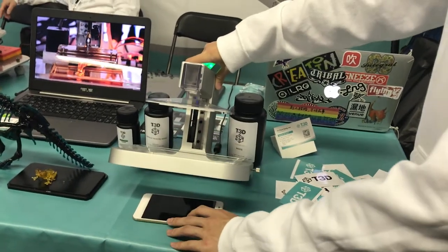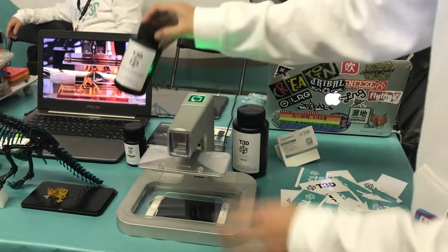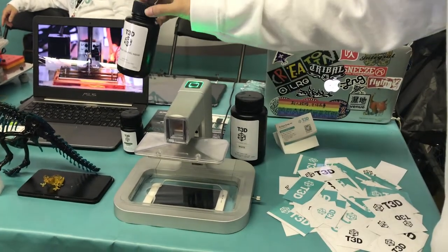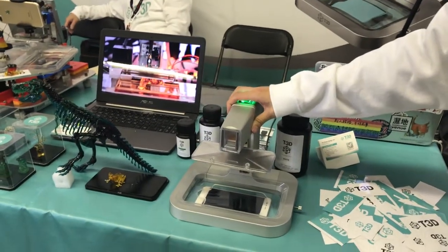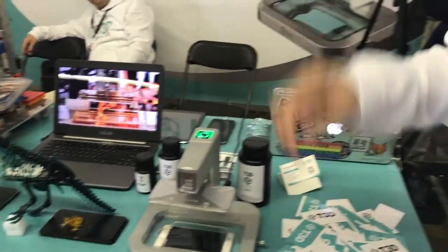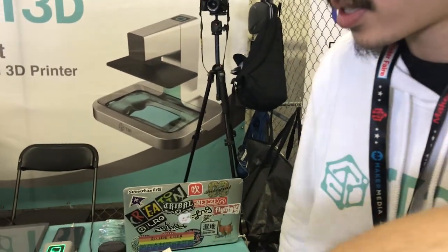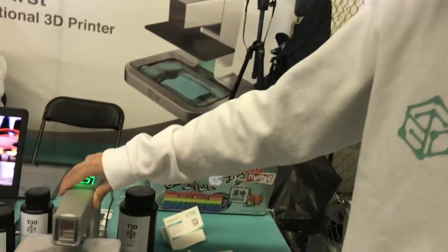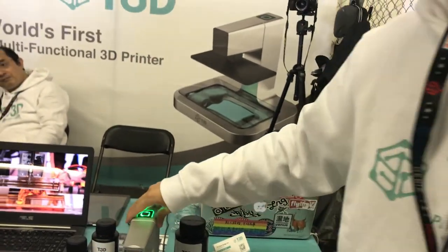Your smartphone or tablet screen light to make the resin get solid. Okay. Yeah, so it's for light sensitive resin. Okay. Yeah. So similar to what Ono? Yeah, similar to Ono, but we came out first, actually. Okay. Yeah. Now, do you guys have a working unit in the booth? They were doing one. Yeah. Those work? Yeah. Okay.